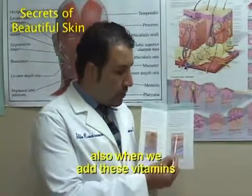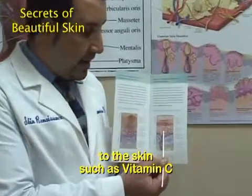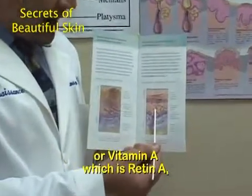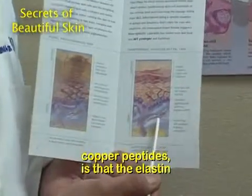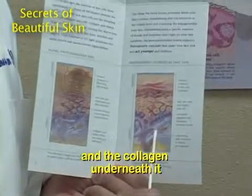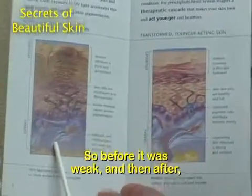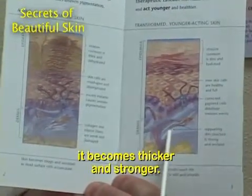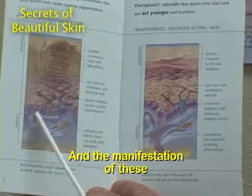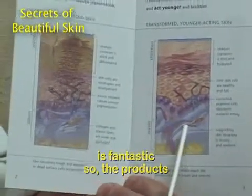What happens also when we add these vitamins to the skin, such as vitamin C, vitamin A, which is Retin-A, copper peptides, is that the elastin and the collagen underneath it also gets stronger and thicker. So you see here, before it was weak, and then after it becomes thicker and stronger. And the manifestation of these is fantastic.